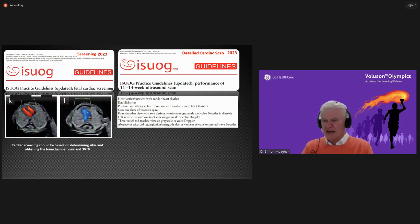And I sense there was always that concern, and rightly so, about the indiscriminate use of color Doppler and exposure to the fetus. But the realization of the power, in the screening context, of power Doppler in the first trimester is real and is with us. There are two guidelines, and you need to know about them.